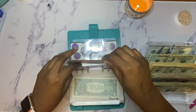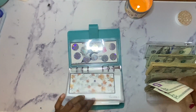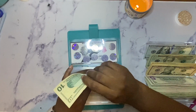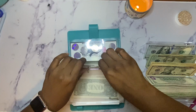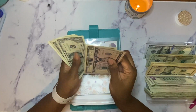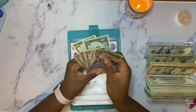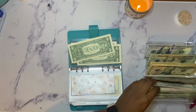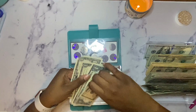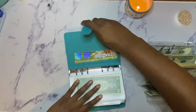All right, my fall challenge. It's a 10. Witchy Savings Spectacular. 5, 6, 7, 8, 9, 10, 11, 12, 13, 14. So $14. All right, $14, and that's this binder.